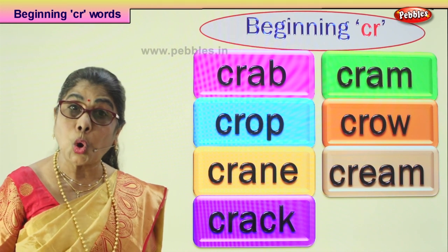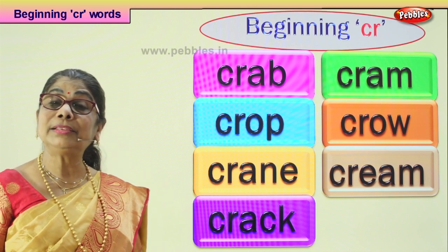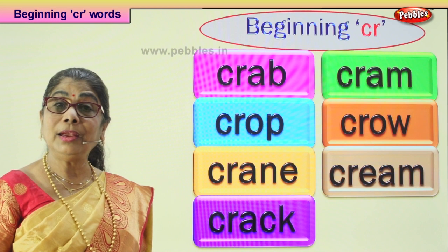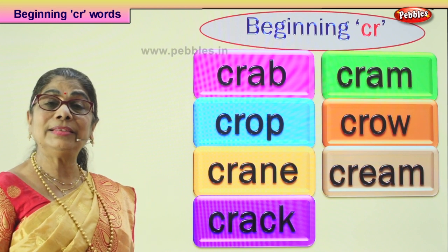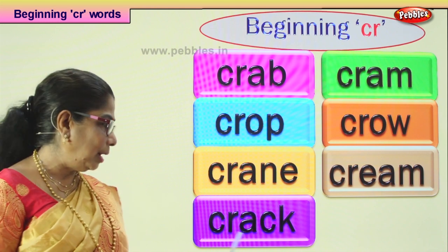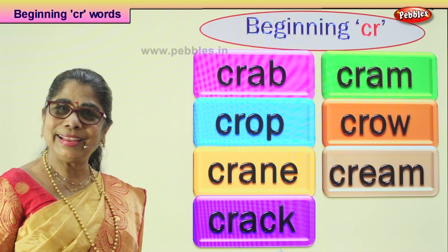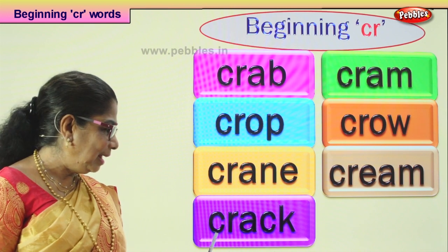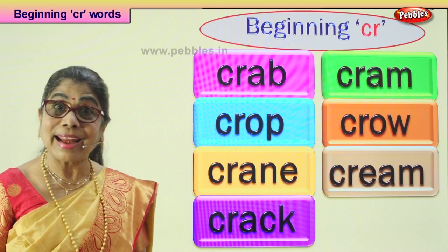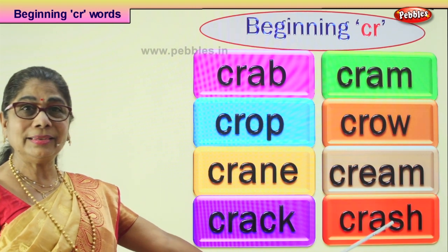Sometimes the wall is not built properly, then there is a long line and it widens, it opens up. Then daddy will say, look at the crack on the wall. You've got to put some cement on it. Crack. Good. Read it again. Crack, crack. Good.